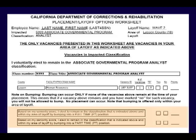Instead, you are electing to bump the least senior impacted employee in that classification within the area of layoff in accordance with your selection. This option will only be utilized if your seniority will allow it, and if there are no vacancies available in the classification and the area of layoff at the time of your placement. If you select a bump and have marked no on a vacancy provided in the classification within the area of layoff, and it is still available at the time of your placement, ORP cannot facilitate this option if the vacancy is still available. Again, there cannot be a vacancy available in the classification and area of layoff when bumping occurs.